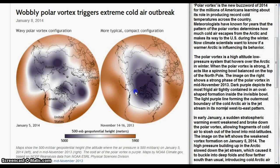Okay, and then in January, a sudden stratospheric warming event weakened and broke down the polar vortex, allowing fragments of cold air to slosh out of the bowl into the mid-latitudes. The image at the left shows the weakened vortex formation on January 5th, 2014. The high pressure building up in the Arctic slowed down the jet stream, which caused it to buckle into deep folds and flow further south than usual, introducing cold Arctic air.